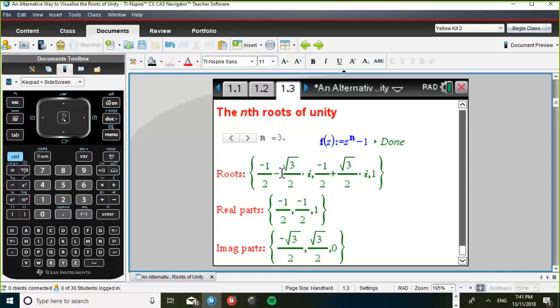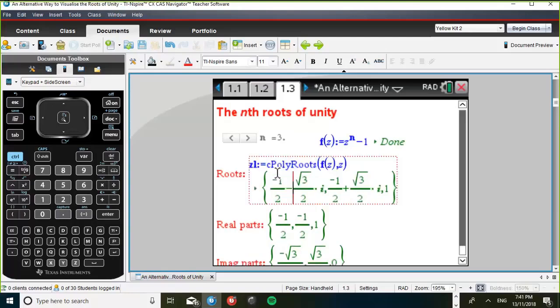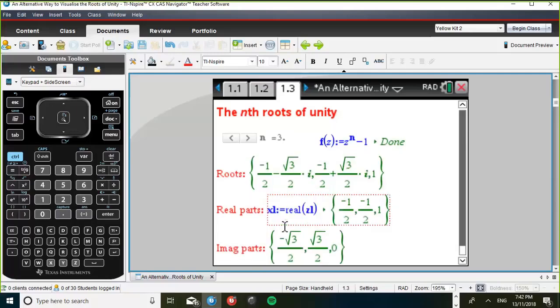Now, inside this math box, if I click in here, the command I'm using is a CAS command. What I'm saying is I want z1, and I'm going to assign that to be the complex polynomial roots of f of z. So where do you get that particular command? In the notes application and in the calculator application, in menu, if you go to polynomial tools, you'll find complex polynomial roots.